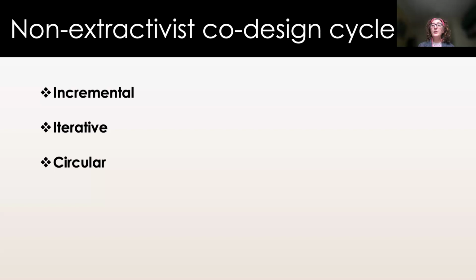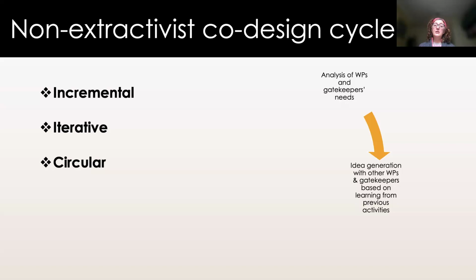So the non-extractivist co-design cycle has been basically designed around a model which is incremental, iterative, and circular. In terms of the way in which I have operated with my colleagues, first of all, we tried to analyze what the work packages and the gatekeepers would need from the co-design activity. Then these would lead to generating ideas. And these ideas around the activity would also be incremented by learning from previous activities.